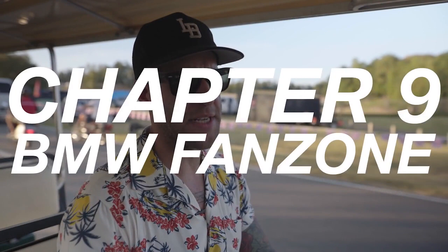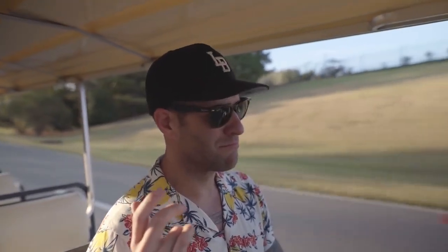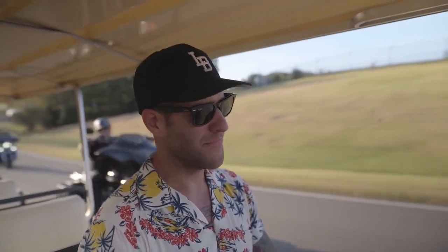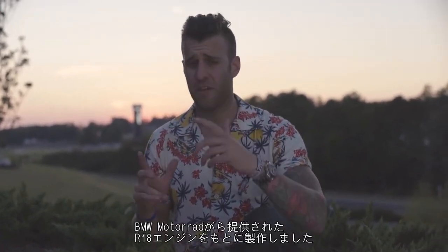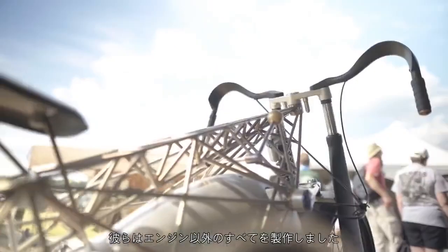Walking into the fan zone was a really special place. Getting to see the Birdcage, built by Revival. Hot laps. They built a bike and it was awesome. They didn't follow any rules. The story behind the Birdcage bike is Motorrad gave Revival in Austin this engine to build. They built a bike around the engine.